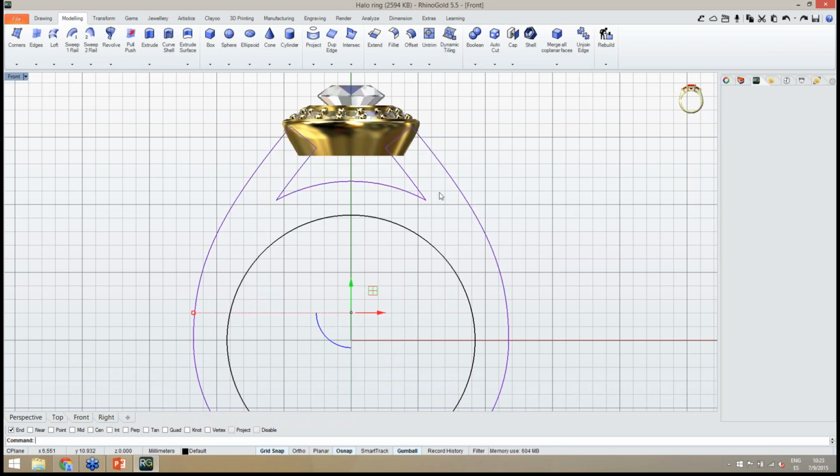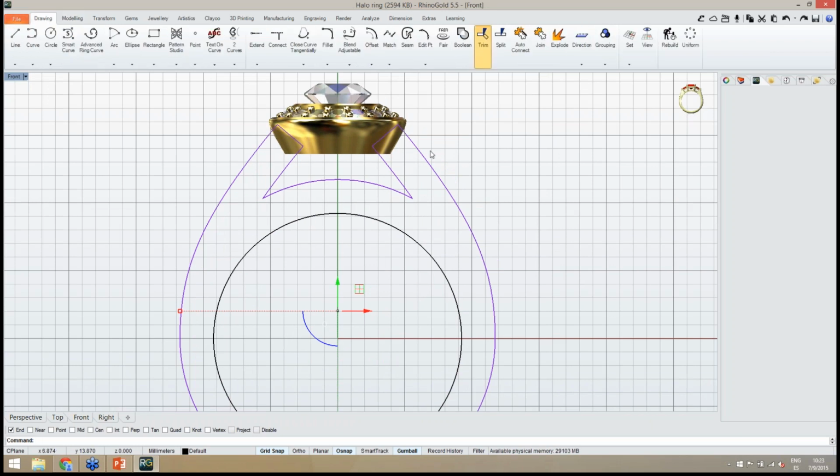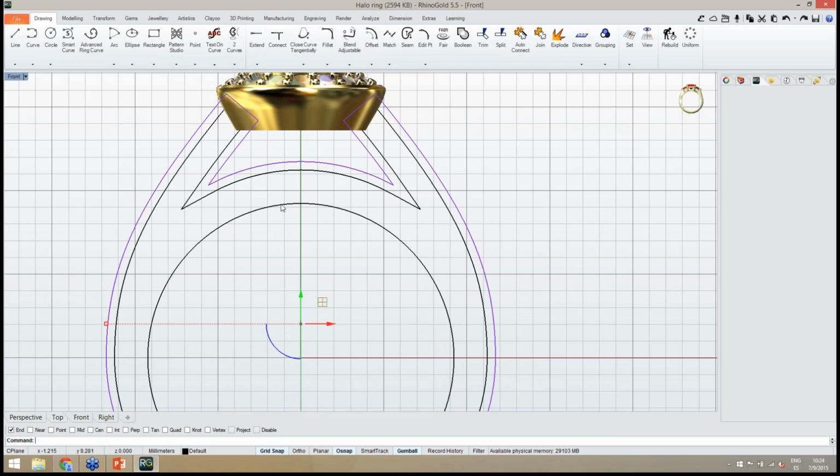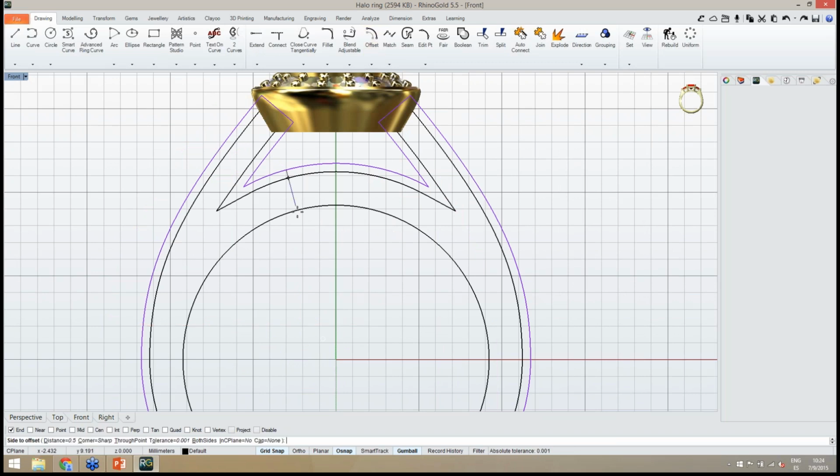In this case, I will start with the outside curve and back to the drawing tab. I'm going to use the offset tool again, and in this case I'm going to define another distance. So in the command line I need to define the new distance. In this case I will define 0.5 millimeters. So this is the offset distance now. I just pick the point inside, and this is the result. Of course, I need to repeat this step to the circle inside the circle that defines the ring size. So exactly the same, I select the circle and with the offset tool to define my curve.